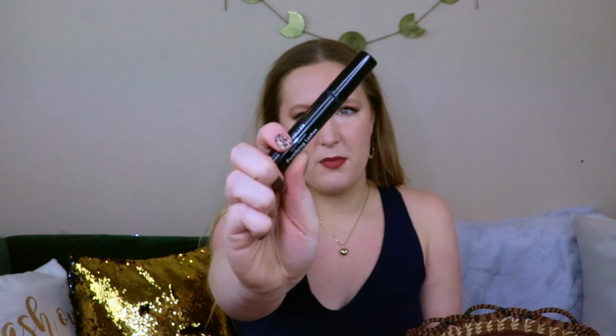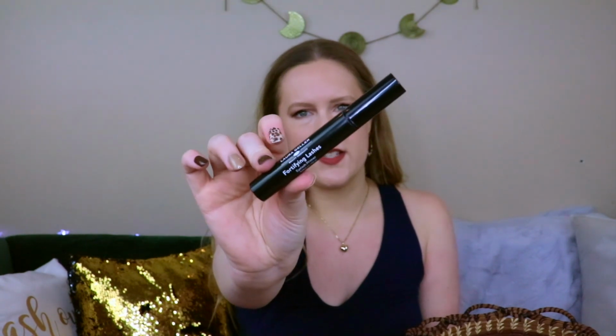And one thing I never thought would be part of my daily routine is a lash primer, and I love this. This is by Laura Geller, and it's the Fortifying Eyelash Primer. I seriously use this every day, and I know I'm almost out. I think I received it in a BoxyCharm, a month after I received the Milk Kush eyelash primer, and that one's white, but this one's black, and it really helps.